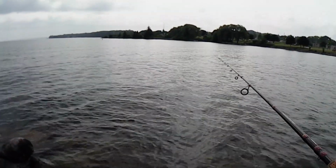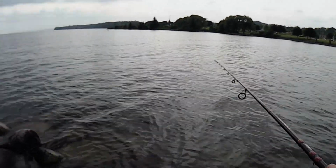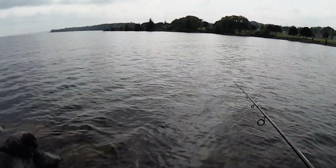Another pair of pants to the wash. Fishing's a messy sport. And if you're not prepared to get your hands dirty, then don't do it.